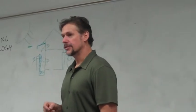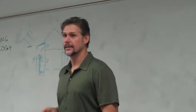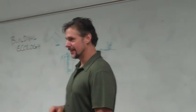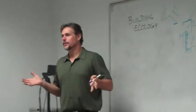Difference in cost. Let me address that first. That's a big topic. Everyone's like, oh, what's the difference in cost between green building and other building? And the industry, for a long time, would always kind of talk around this point, because if you look at building, you can look at a few different things.